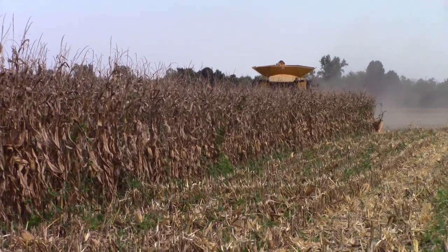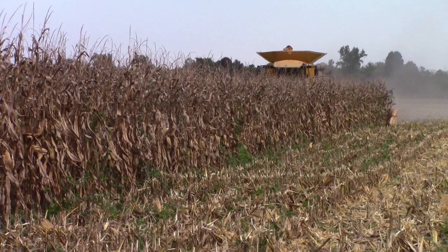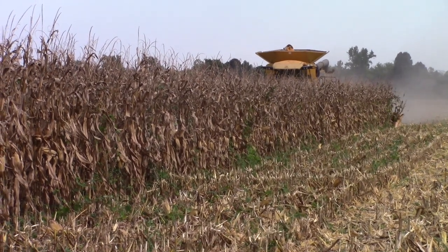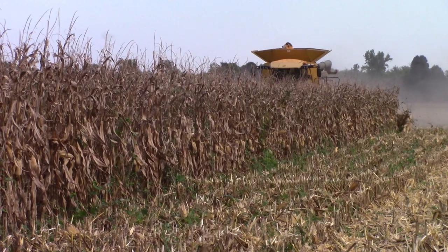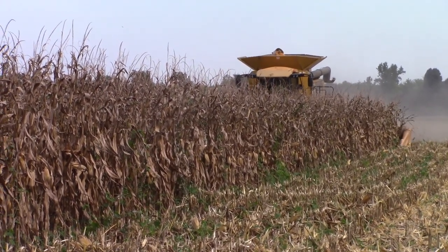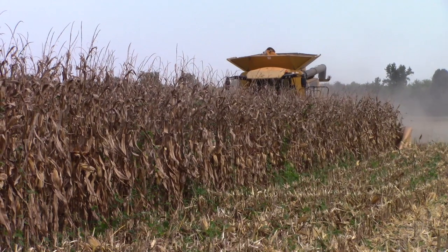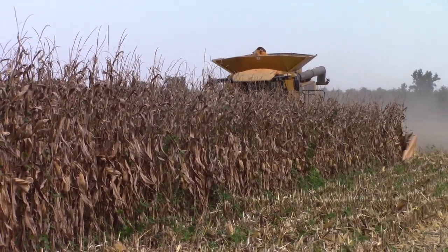Here we can see the Caterpillar Lexion 570R combine with its C516 16 row 30 inch head, picking 40 feet of corn per pass. This is definitely a monster head, and always exciting to see something this big and wide moving across a cornfield.